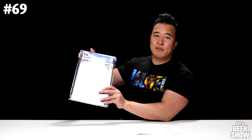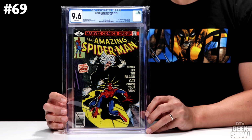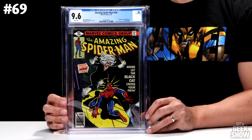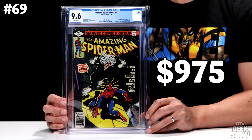Next, we have another ASM. This is issue 194, the first appearance of Black Cat. This book came out in 1979. I was actually alive for the release of this one. This one has a 40-cent cover price, and it's got the Black Cat attacking Spidey right there on the cover. This one is a 9.6 with white pages. Do you guys think it's worth over $1,000? Well, it's not. This one comes in at $975, just like the previous ones, but I have a feeling it'll make it there someday.